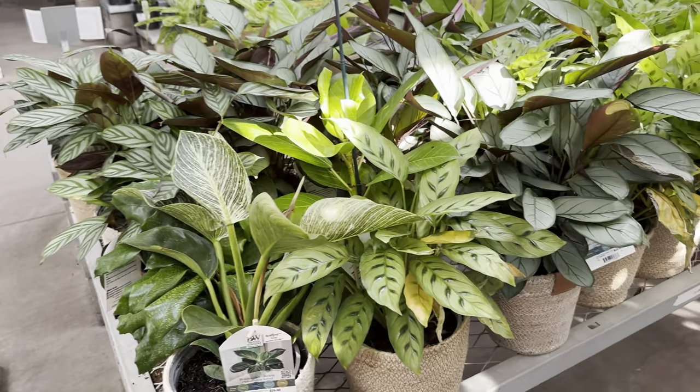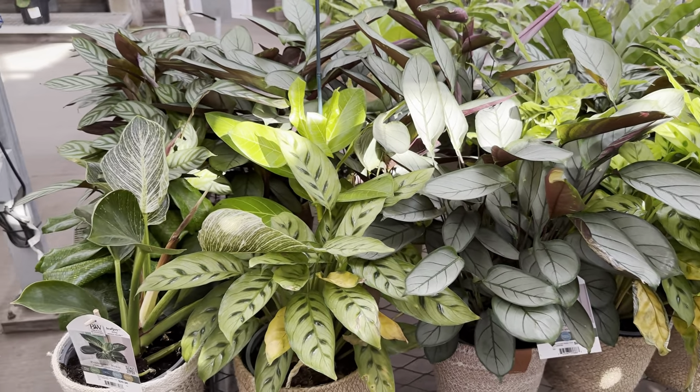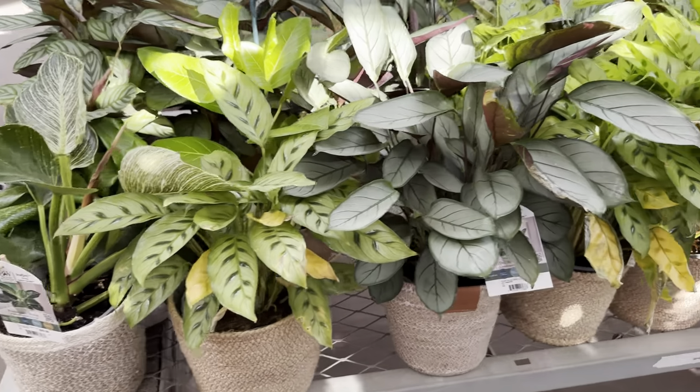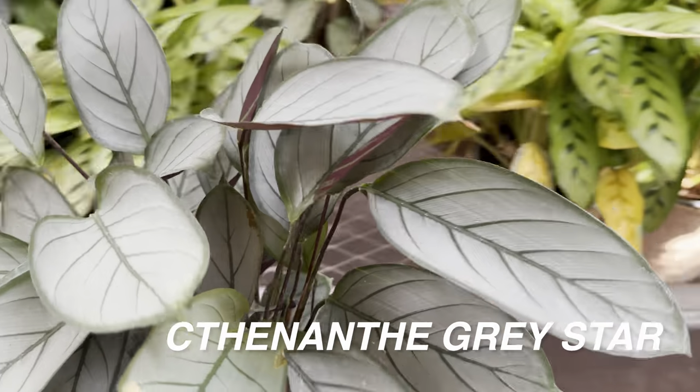And right over here, we've got some more plants that are a little bit larger size. I want to pan over here. So I would say that the plant health at this Home Depot location is okay. It's not dismal, but it's not perfect condition.